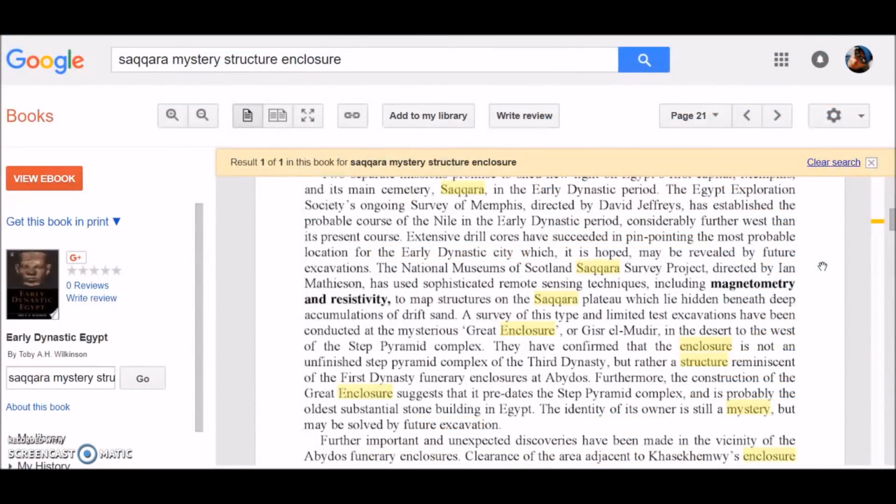Now, this is a book called Early Dynastic Egypt by Toby Wilkinson, and it talks about the National Museums of Scotland Saqqara Survey Project, and they did some magnetometry survey, and I'm just going to read. The survey of this type and limited test excavations have been conducted at the mysterious Great Enclosure, or Gisr el-Mudir, in the desert to the west of the step pyramid complex. They have confirmed that the enclosure is not an unfinished step pyramid complex of the Third Dynasty, like there's a whole grouping, but rather a structure reminiscent of the First Dynasty funerary enclosures at Abydos.